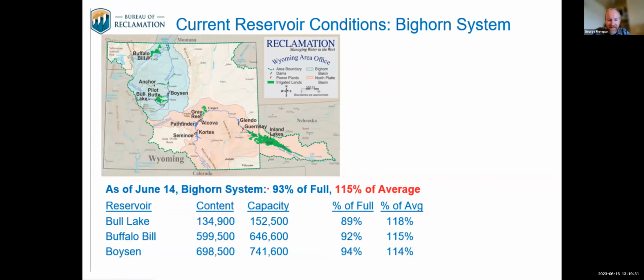As of June 14th, the Bighorn system is 93% full, which is 115% above average. Our Bull Lake content is 135,000 acre feet with capacity of 152,000. So we're 89% full and 118% above average. Buffalo Bill has 599,000 acre feet with a capacity of 646,000 and is 92% full with 115% of average.